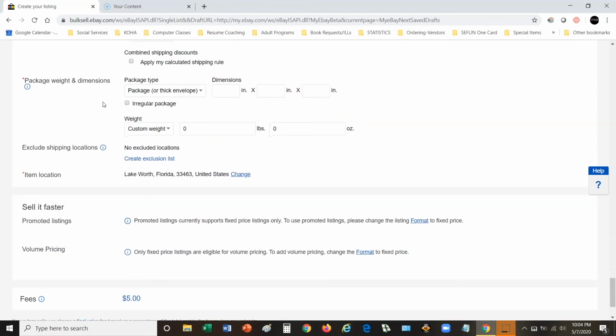Okay, now if you let eBay calculate what the shipping might be, right over here where it says package weight and dimensions, you want to go ahead. So for the DVD, it's going to be really small. We're going to say maybe it's 5 inches by 7 inches by 1 inch. Okay, that's the package, and the weight is probably, I don't know, 10 ounces.